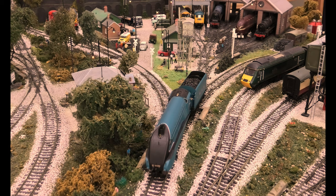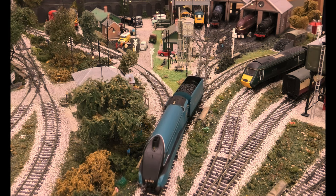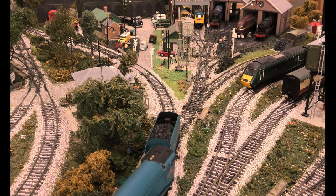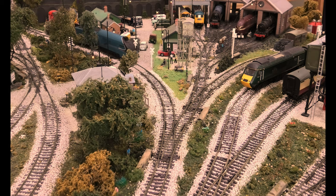Here's the radius 2 wide points test, all insulated frog points. There's not going to be a problem with this because it's absolutely loaded with pickups. We're just going to take it round for you. It's always evocative, Mallard in garter blue.